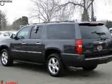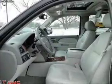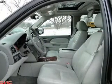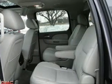Navigation included to help you get to your destination with ease. A premium sound system is just one of the benefits of owning this vehicle. Brake safely with the anti-lock braking system. Heated seats comfort you on cold winter days.